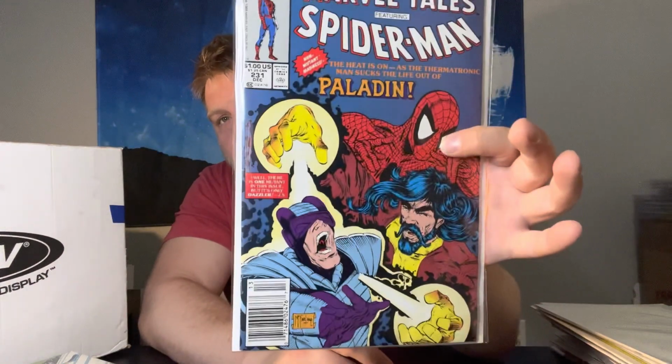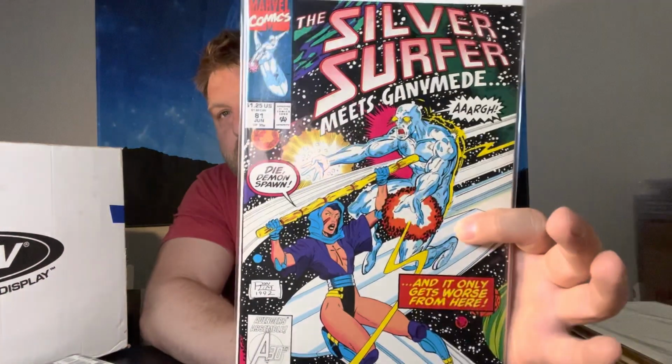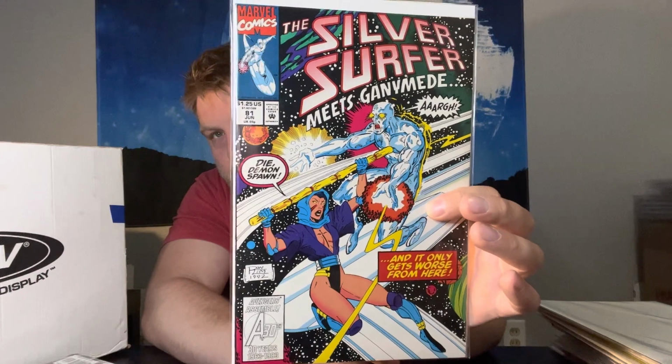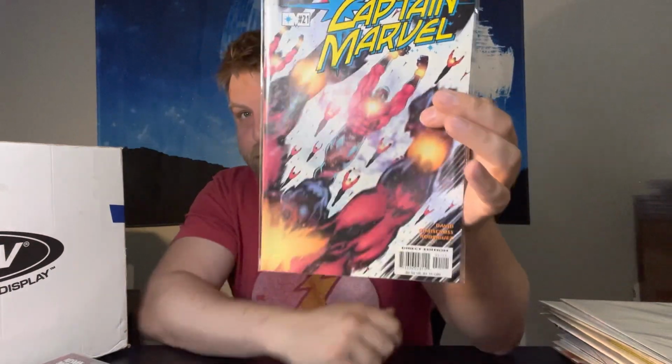Marvel Tales 231. This is one of the McFarlane issues in Marvel Tales. These books can have a little bit of value. Silver Surfer 81. This is the first cameo appearance of Tyrant. His first full appearance is number 82. Spec book a little bit. Some people kind of think he might be Herald of Galactus at some point. Captain Marvel 21. This is first appearance of Big Mother. There was some spec at one point behind this book, but don't really know anymore.